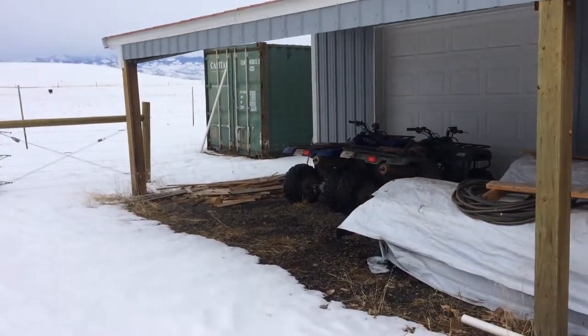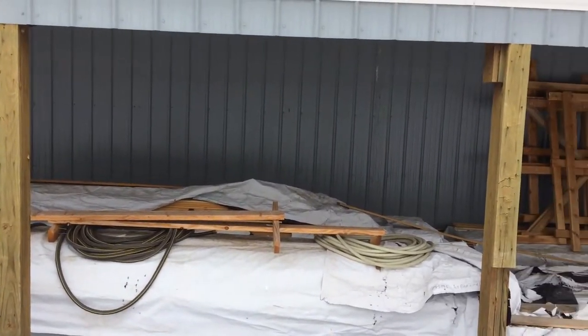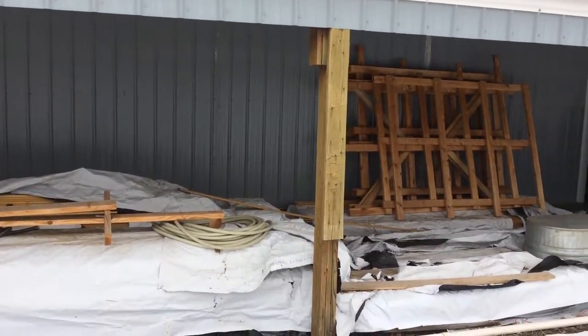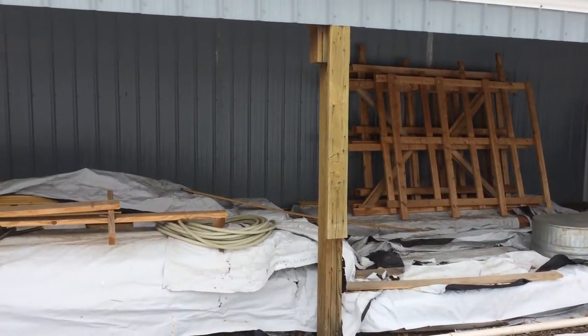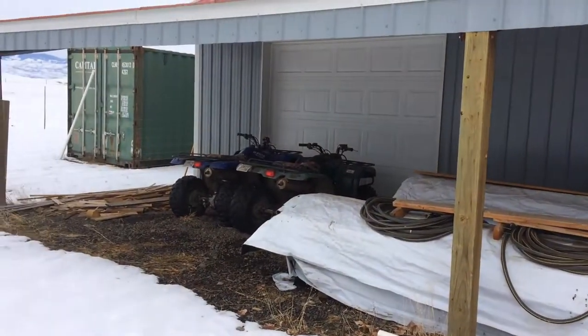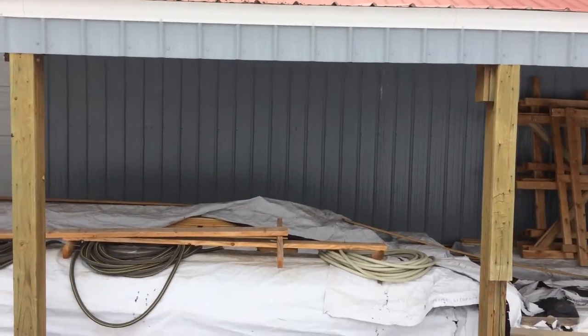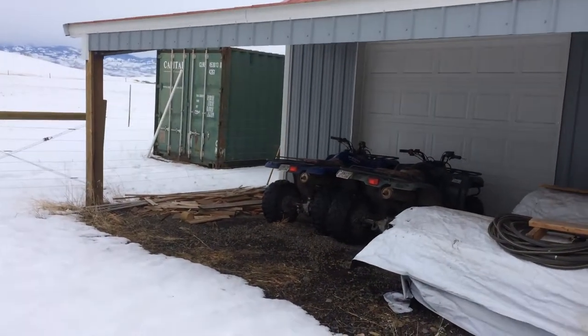But we want to enclose some of these bays in for doing dairy, and I'll go through some of the stuff on another video about what we want to do, like other animals we want to raise and the dairy and that kind of thing. But we want to enclose some of these areas to make a milking parlor and that kind of thing, a stall for calving and whatnot.